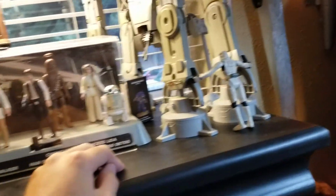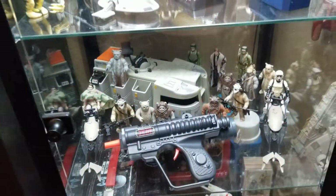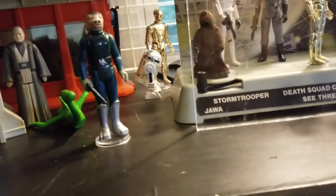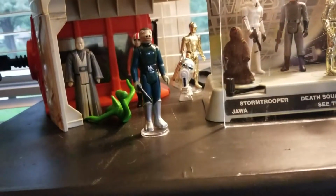He had the boxes of figures and all the little die cast ships, which I have throughout now. And I was just like, oh my gosh, these things I hadn't even seen, or even had my hands on some of them. And then we looked through everything.